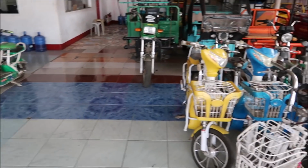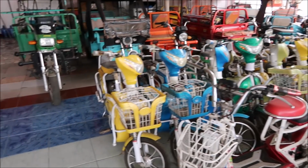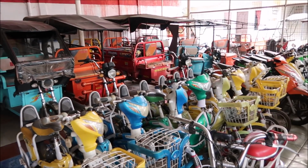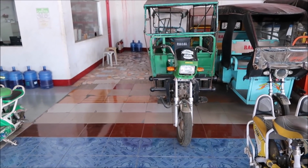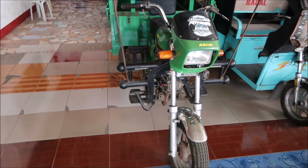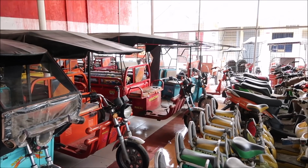Now you have the three-wheelers. I think, are these used right here? Yes, we have used, we don't have brand new ones. Oh, there's no new ones at the moment. Is this kind of like the Bud Brown model? Oh, yeah. Oh, you know Bud Brown? Oh, yeah. He bought it here. Bud Brown came and bought his. Oh, this is actually gasoline. Yes, that's gasoline. But he bought an electric scooter, I think something like that one over there.